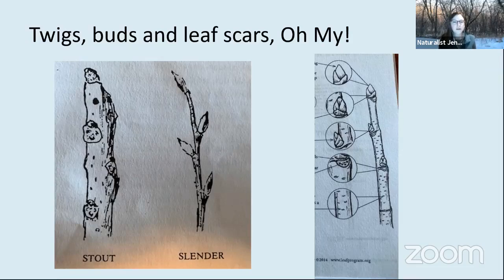And you notice there's kind of 2 different kinds of buds on a twig. There are the terminal buds, which is just the buds that are at the tip of the twig. They can oftentimes look bigger or a little bit different than the other buds, which are called lateral buds. Sorry to look at my notes because I couldn't remember. Lateral buds are the buds that come off on the side.